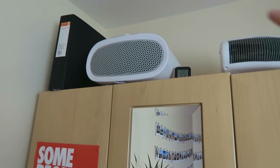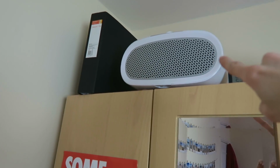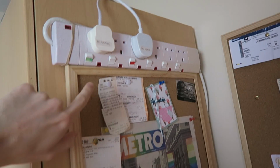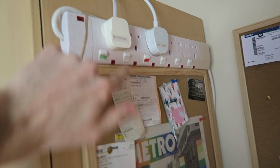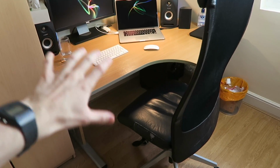On top of here, I've got a random ring binder. And this is an air purifier. And next to this is a fan heater. And these are plugged in up here to this extension which is attached to the top of the notice board. So then I can turn the air purifier on and the fan heater on with those handy switches. And finally we get to the corner with my desk in it.